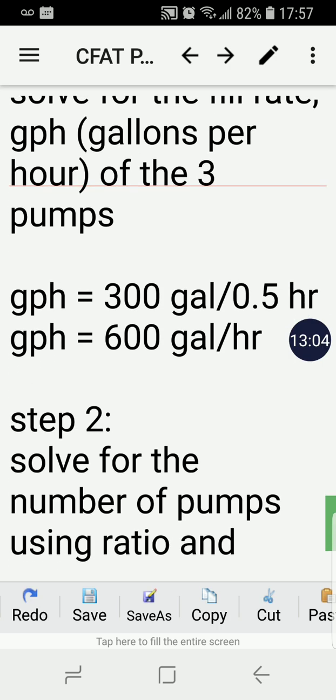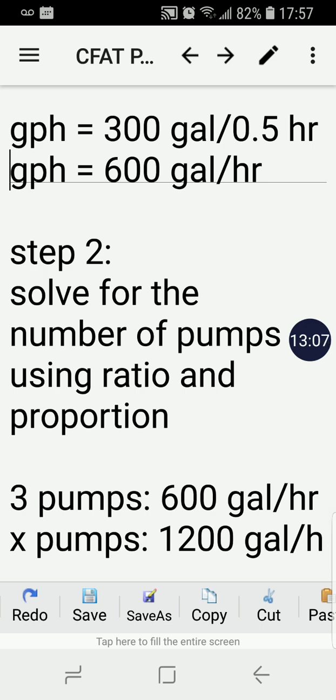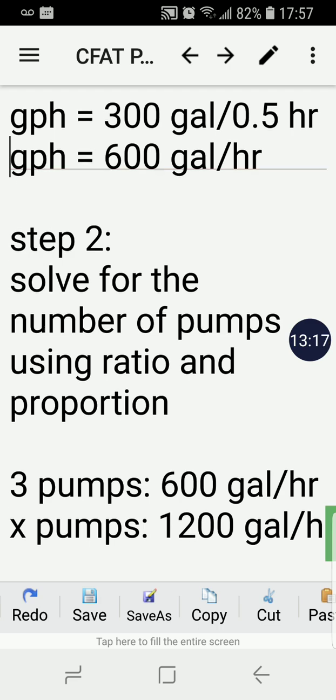And now for step 2, we need to solve for the number of pumps using ratio and proportion. Okay, so using ratio and proportion, 3 pumps is to 600 gallons per hour, X pumps, unknown, is to 1,200 gallons per hour. As we can see here, the number of gallons per hour has doubled. So therefore, the number of pumps must be doubled as well in order for the ratio to work.